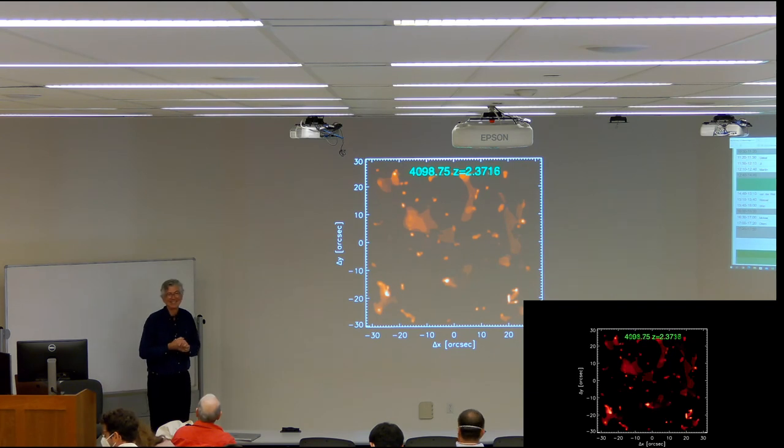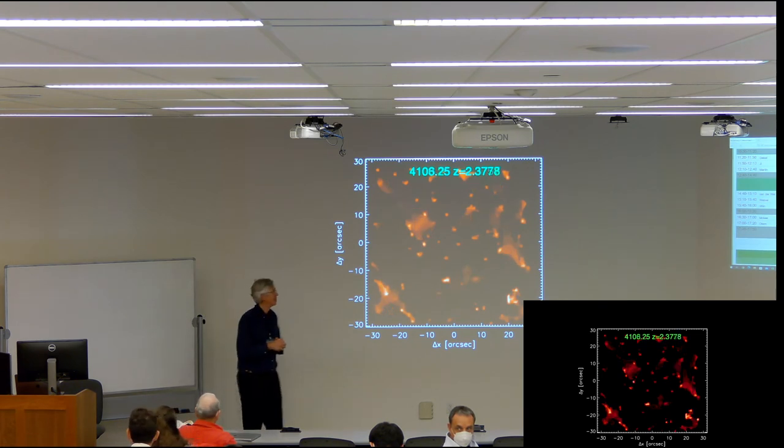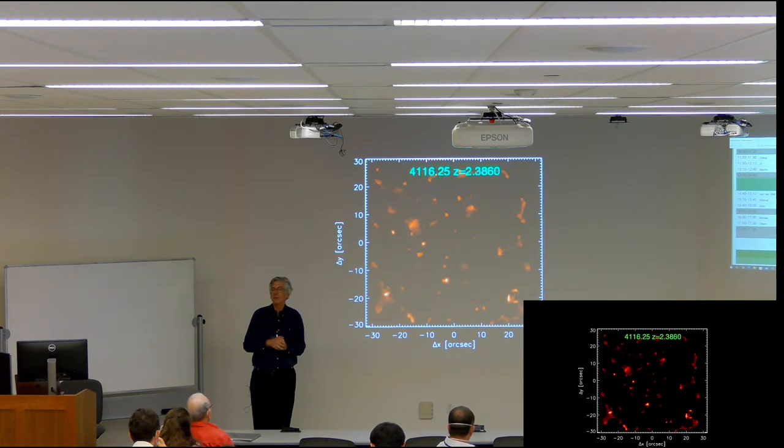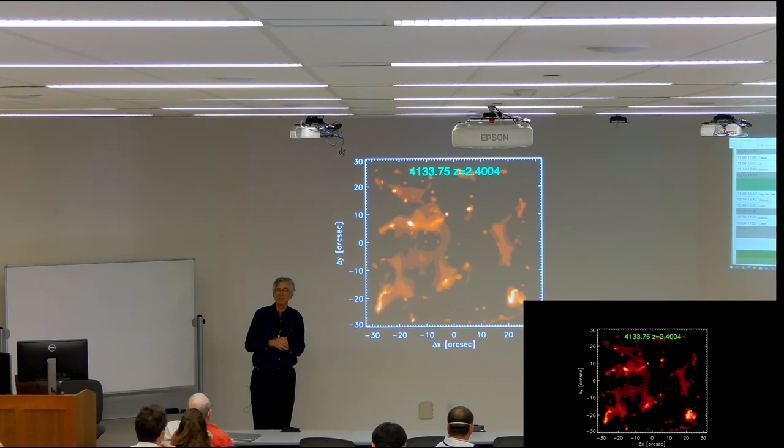Sandy? Looking at the movie, I'm struck by all those little small sources, some of which persist for 1,000 kilometers a second. What do you think those are? Well, they may be currently unidentified Lyman alpha emitters. Over a large wavelength range? That I'm not sure. But some of them are continuum galaxies, and some of them are Lyman alpha emitters that haven't been identified yet.